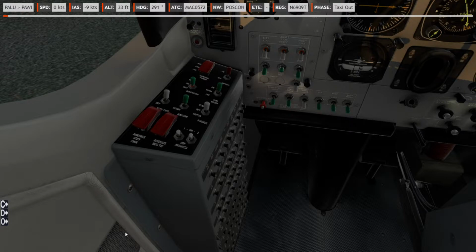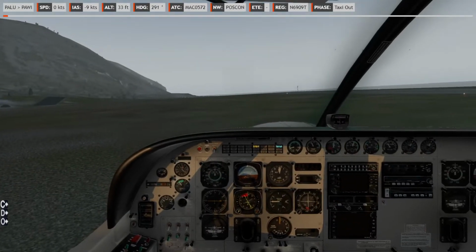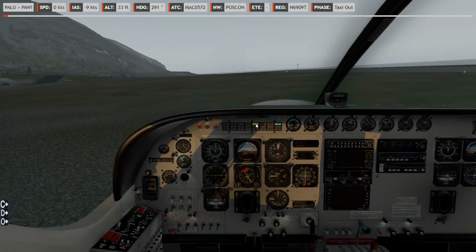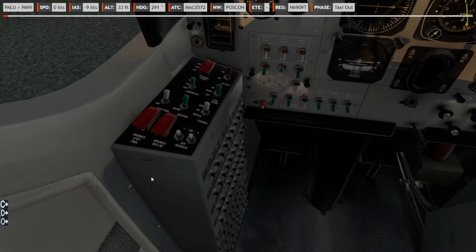Okay, so the inverters have been tested, engine instruments checked, generators are charging, fuel boost to normal, auxiliary fuel pump to off. So I'm going to bring it back. Again, this is your auxiliary pump light on the annunciator panel. This is the switch. One click back. Okay, we're clear. Make sure. Okay. All right, and standby power to on.